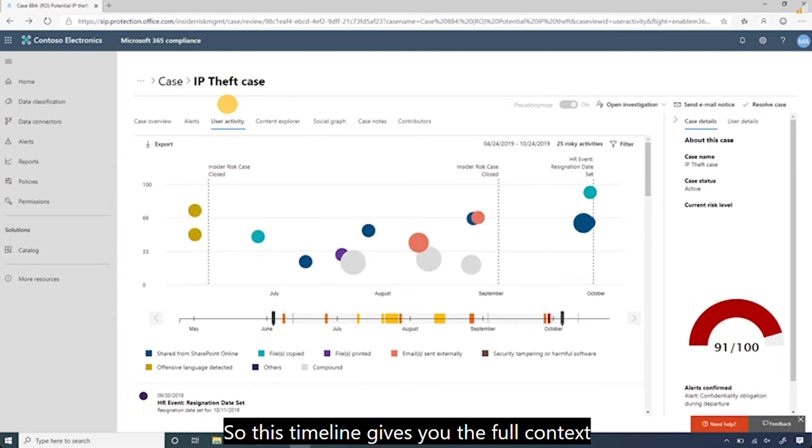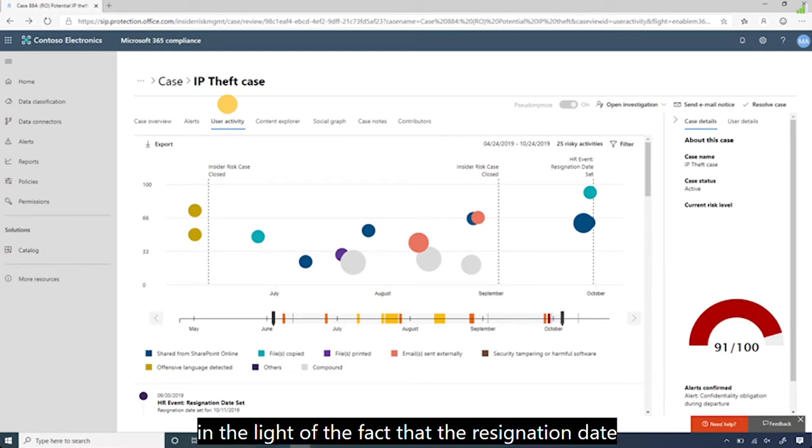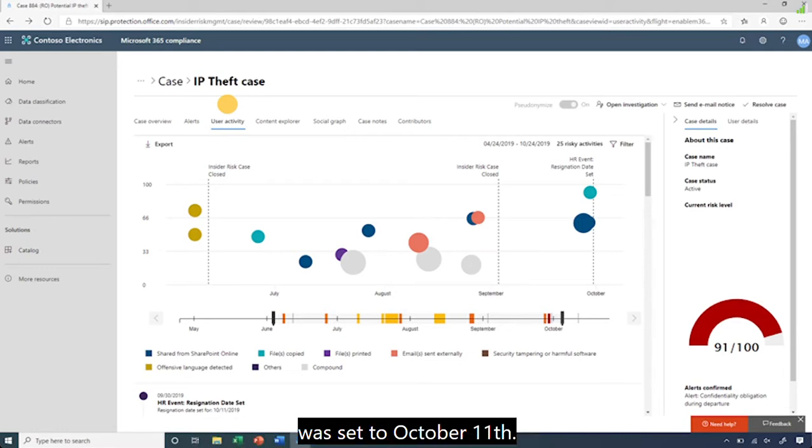So this timeline gives you the full context of the different activities that were performed in the light of the fact that the resignation date was set to October 11th. So given this context, you can make a more informed decision on the criticality of these events.